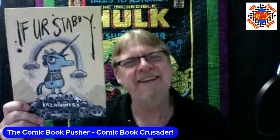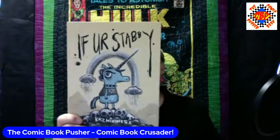And here's another one. It's kind of hard to describe. How do you describe that? If You're Stabby, it's a goth unicorn. And it's all about that goth unicorn. This is from Mother Goth Rhymes. This is the little goth unicorn from those, if you ever read Mother Goth Rhymes. I don't know if you have, but funny stuff. All right, so there's that.